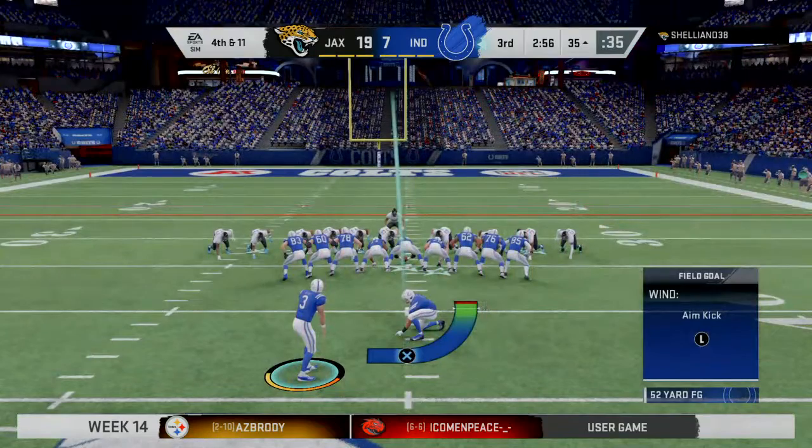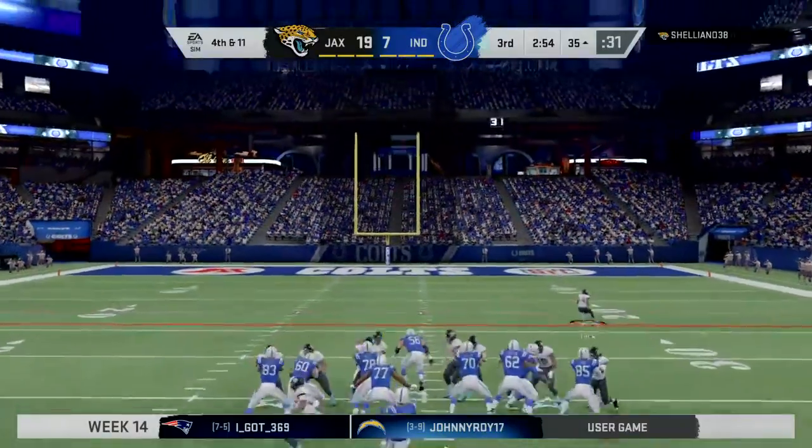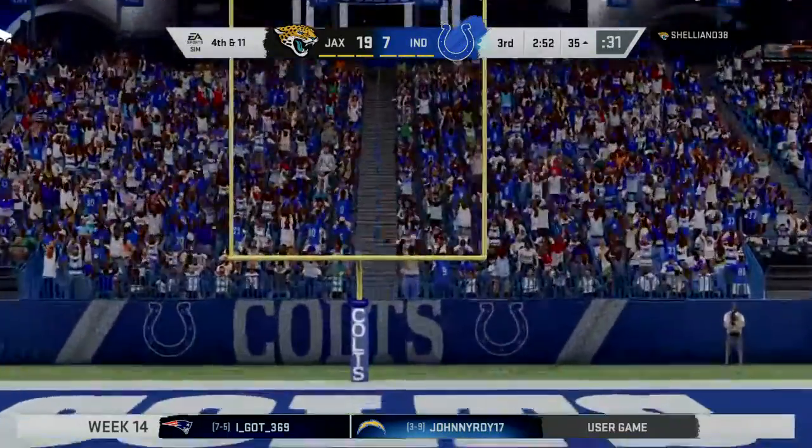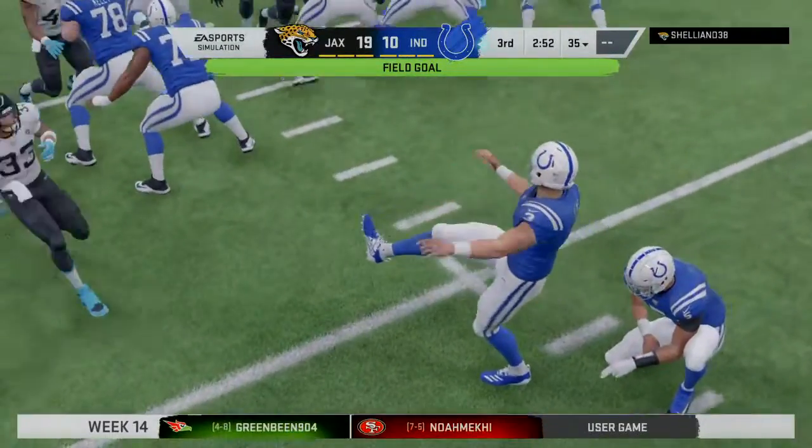Now Aldrich Rosas for the field goal attempt. It'll be spotted on the right hash. A 52-yard attempt. And this one is right down Broadway. And that lead is back down to 9 now.